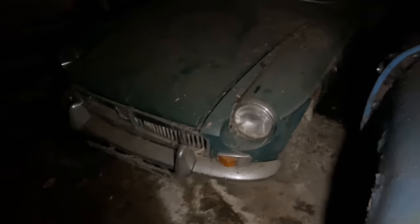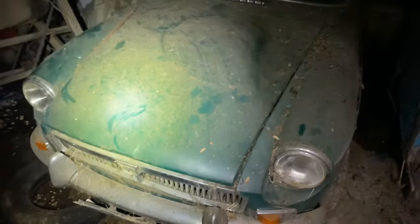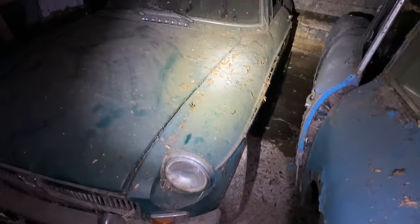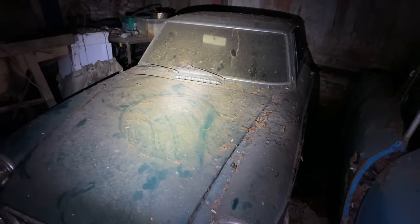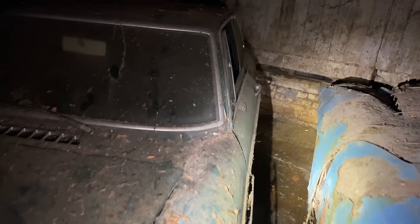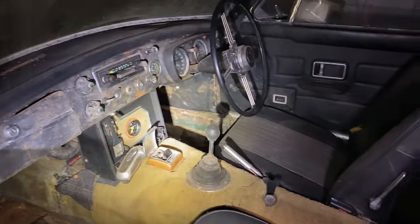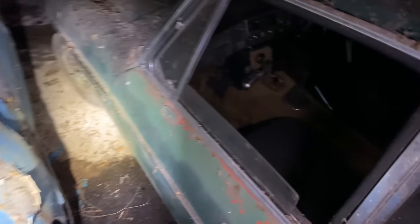The MG is quite a nice car. It's definitely in better condition than the two Porsches. Again, it's covered in dust. These are true barn finds, which have been here for years upon years. To be honest, this doesn't actually look too bad. I'd say this is definitely savable, this car. It's a shame because the two Porsches would probably fall apart trying to move.